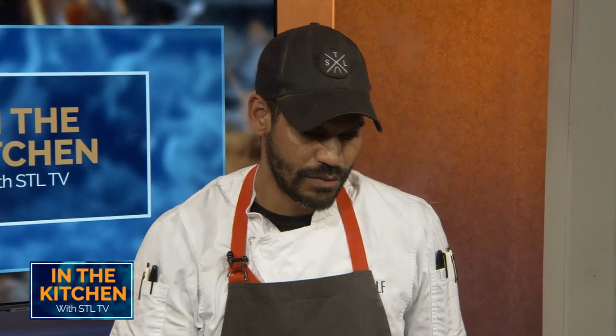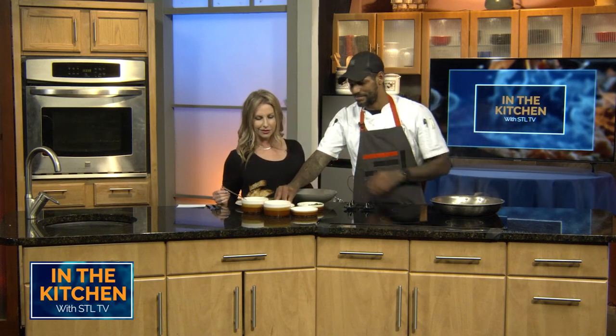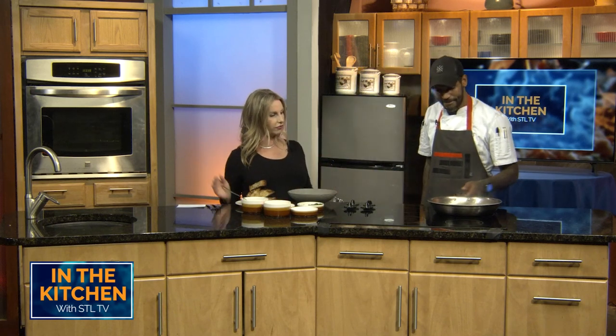So, last thing we put in there, just so you guys see, we throw the brandy in at the finish, and it just kind of rounds out that sauce. I'm assuming this is the brandy? No, we just got it right here. So this is just a little extra of the marinade that we have. A little extra. You can never have enough extra.